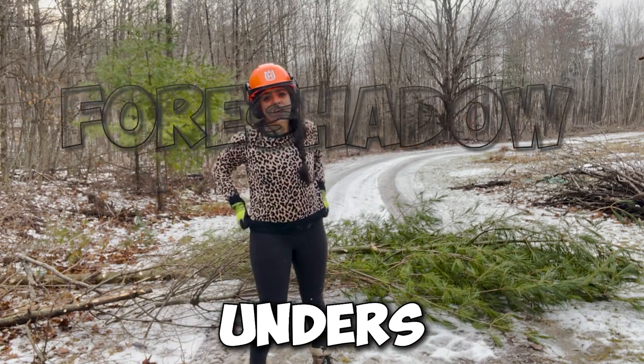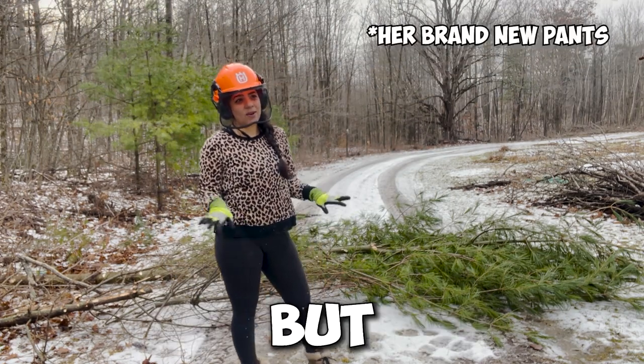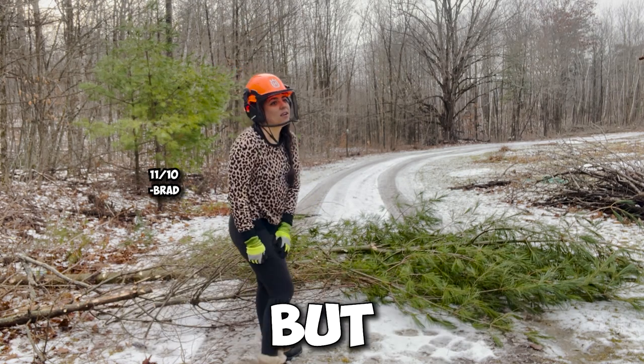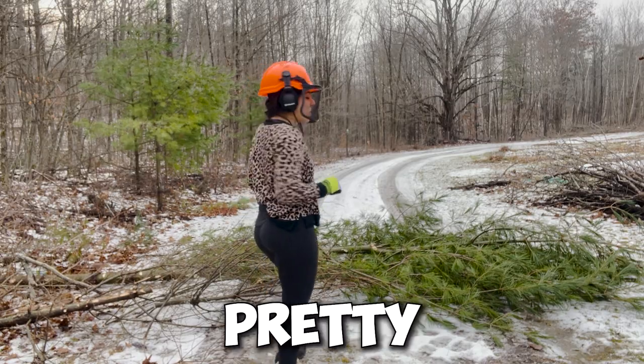I'll say my Wonder Wonders are performing really well with all this cutting. Okay, they don't give me the nicest booty, but they're pretty good.